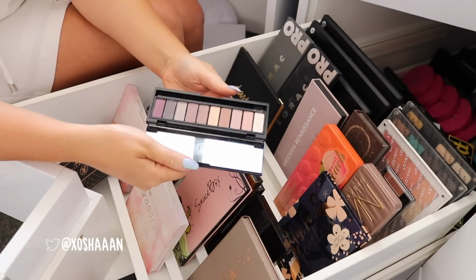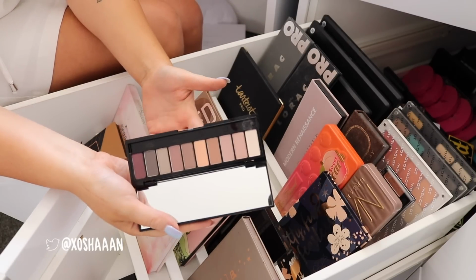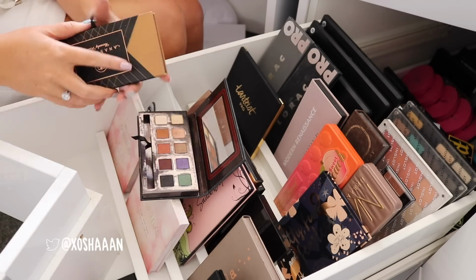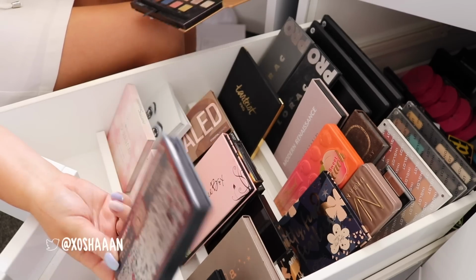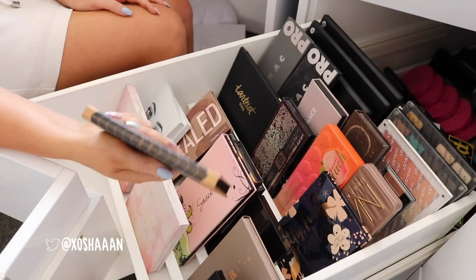L'Oreal Rose palette. It's really pretty. I might keep it for like a drugstore palette. My favorite Amrezy palette by Anastasia Beverly Hills. Yeah, I'm gonna keep this one. Even though it's limited edition, you guys can't get that, but I just like it for my personal use. I'm going to get rid of the Shadow Couture palette.